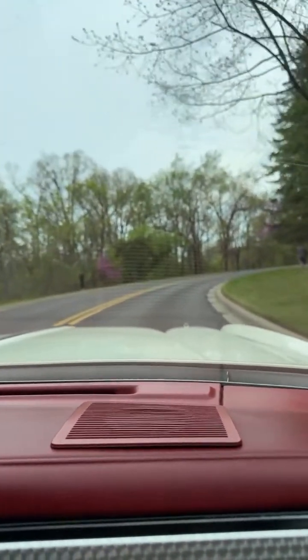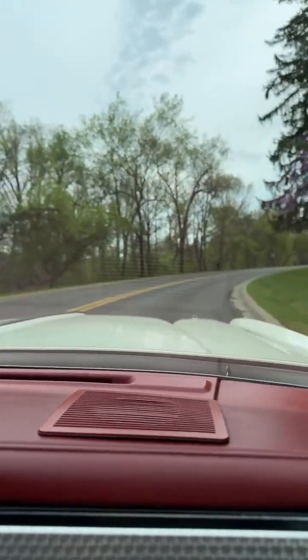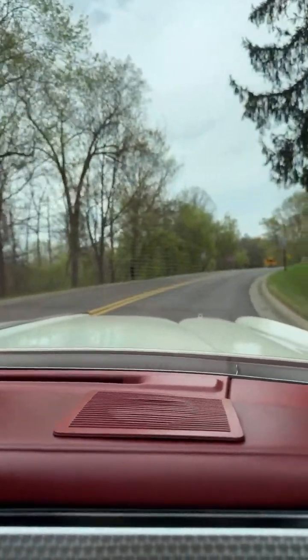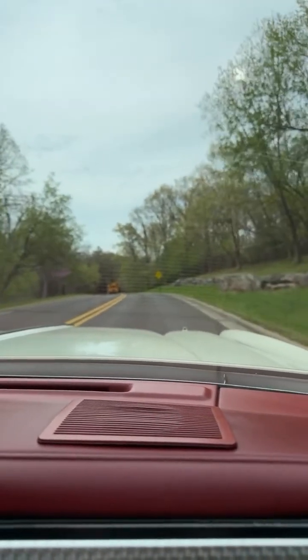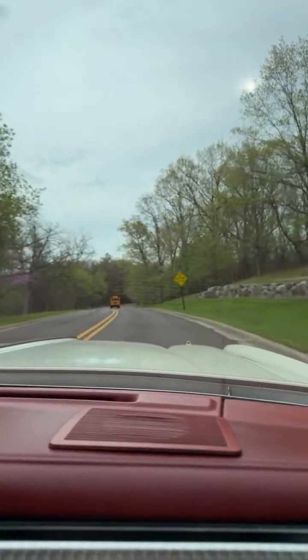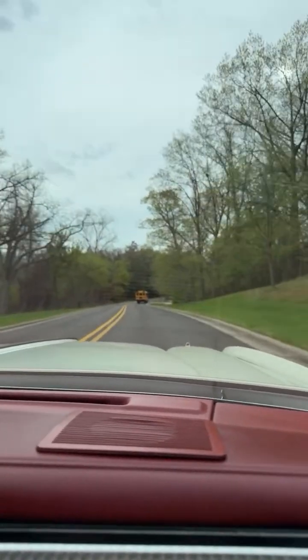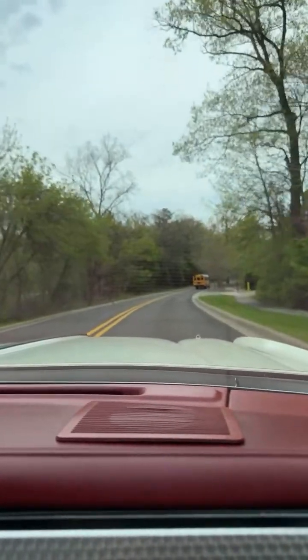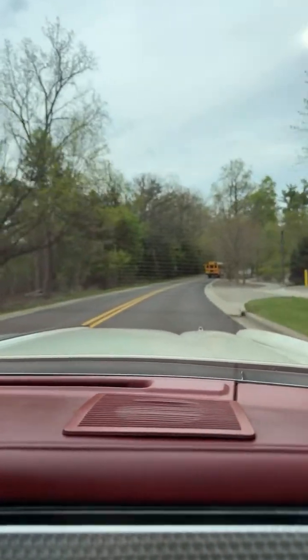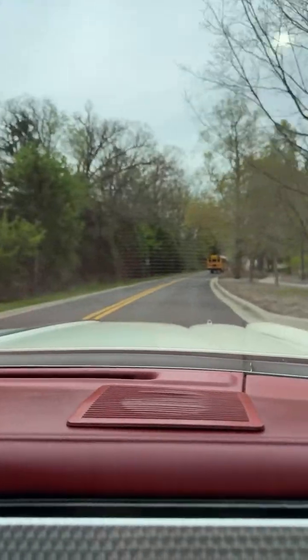It's just a nice private road to drive on. I actually love driving this Cranbrook. The funny thing is we're not far from CTC. Probably drive over there real quick too, but we'll just take a little cruise out.